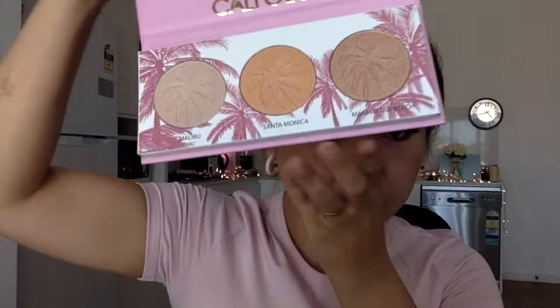I really like this. Oh, that's their highlight palette. So the lip, I don't have so much new product that I want to show, so I'll just skip it.